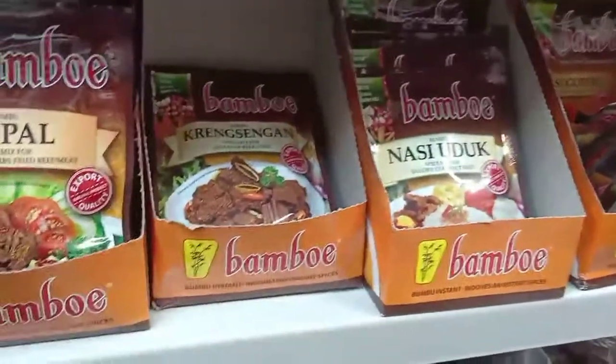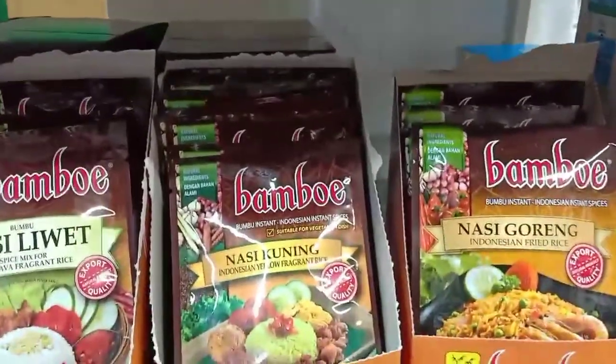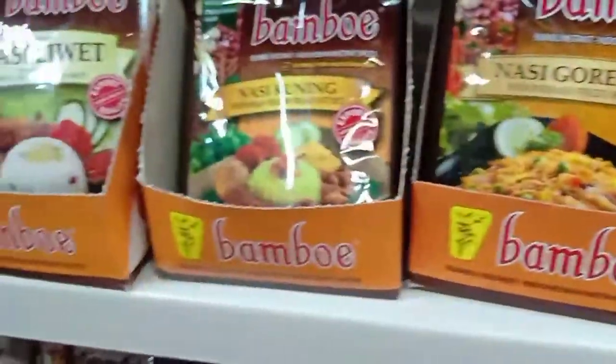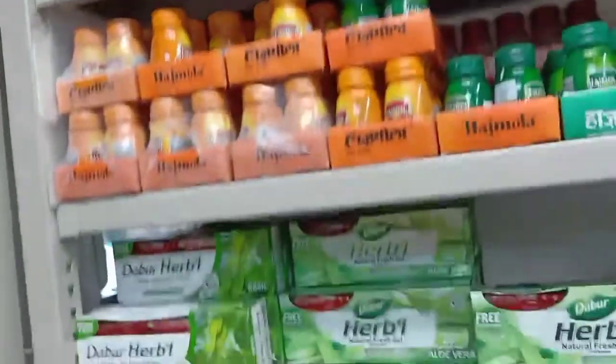So yeah, this is kind of coming from, yes, Indonesia and something like that, Malaysia, Southeast Asia actually. So now we already know where to grab the one. This is the place, and also we can see here they also sell shampoos, soap, and yes, just mix groceries.